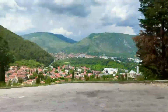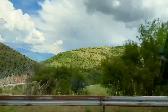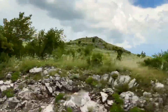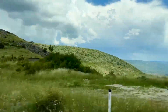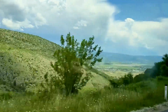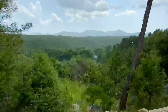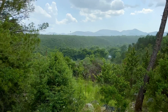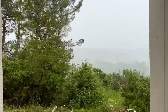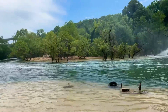Now moving on, after our 2 hours in Mostar, we got back into our car with the rest of the group, and we made our way to the next destination, which is actually the Kravica waterfalls, which is probably one of the main reasons why you might want to book this tour. Unfortunately, it started to rain very heavily and there was lightning and thunder, but we still made it to the waterfalls, and here you can see the absolutely beautiful Kravica waterfalls.